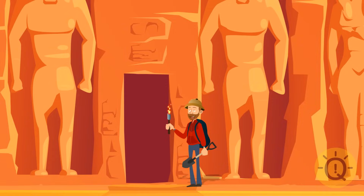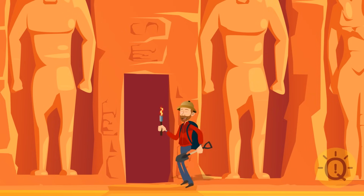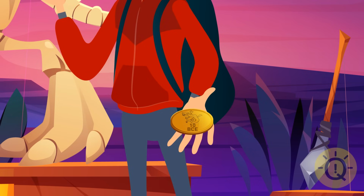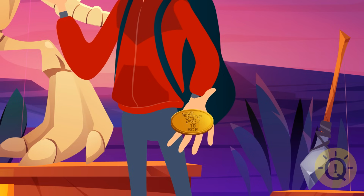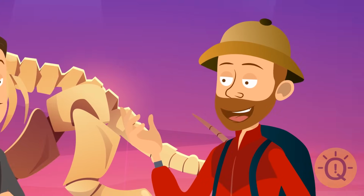Dave, an archaeologist, traveled to Egypt on a very special mission. He spent days excavating ruins hidden under miles of sand, and the only thing he found was a coin marked 10 BCE. When he showed it to his colleagues, they told him the coin was a fake. Why?